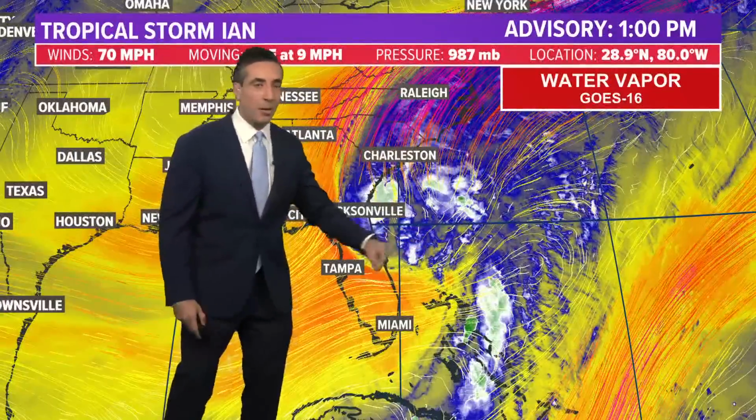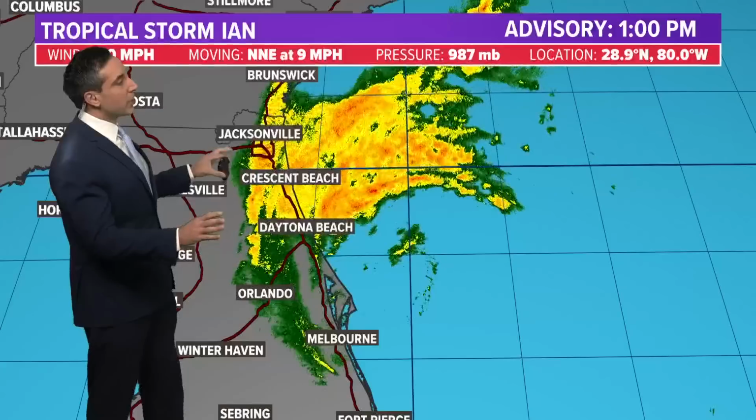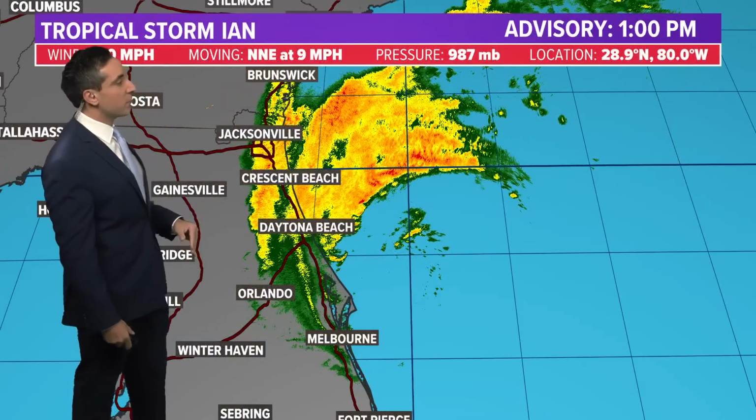Hopefully it keeps it weak, but nonetheless, it's still got a lot of energy that it will disperse over a large area in the next 24 to 36, even 48 hours. Here's a look at radars right now, and this really tells the story of the dry air. Here's the center of Ian, again, now over the open waters just off the coast of Cape Canaveral and Melbourne.